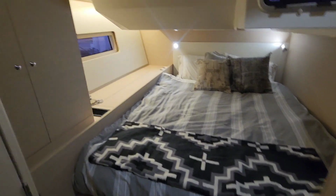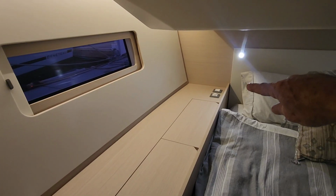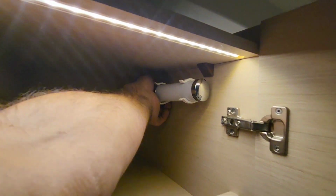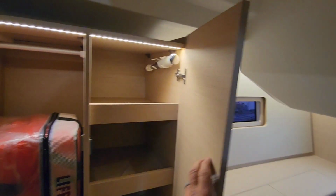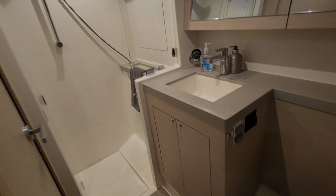Starboard aft cabin, same kind of thing. Nice little reading lights, USB outlets for charging your phones, hanging locker, storage shelves. Oh, this is a LED light that goes on the cockpit table. Nice little cockpit table light that plugs in. Air conditioning. And then you do have access to the head from in here.